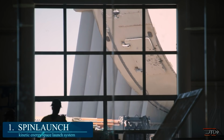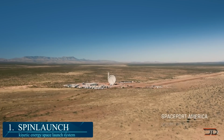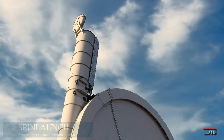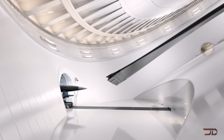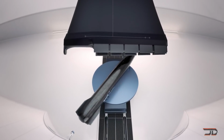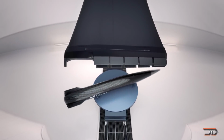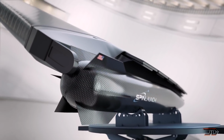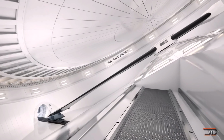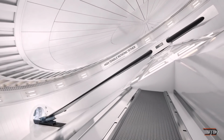At number 1, the SpinLaunch. A startup company has come up with a new method for launching spacecraft into orbit. The machine utilizes kinetic energy for its primary method to get vehicles off the ground. A vacuum-sealed centrifuge spins around at several times the speed of sound. And their first accelerator is a 1/3 scale model, which stands at around 165 feet. But it already has the ability to launch objects to over 10,000 feet.